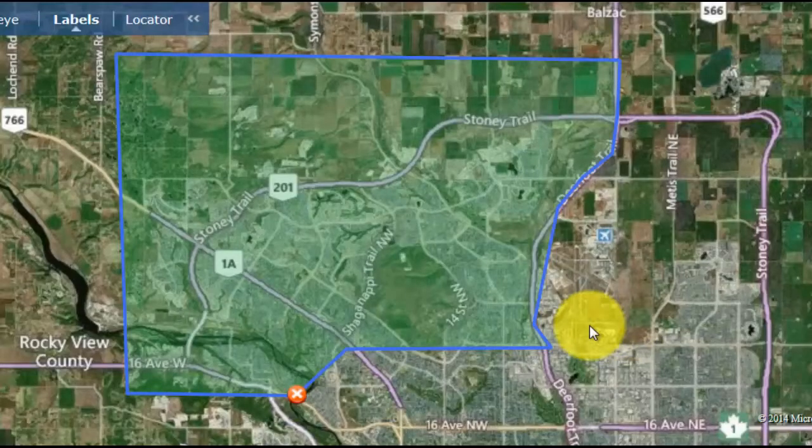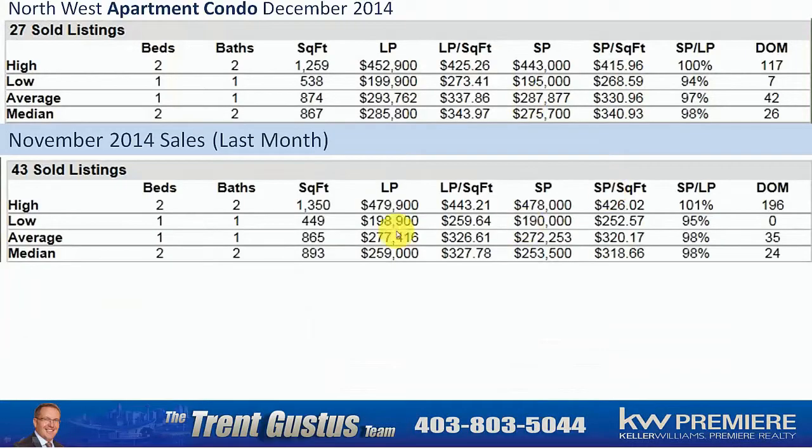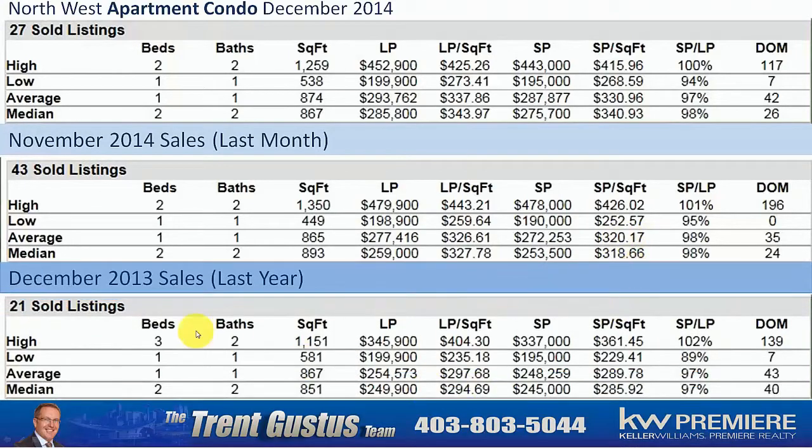So now we'll move on to the northwest section. Okay, moving on to the northwest: 27 sold listings in December, priced between $340 and $330 per square foot, and the average sale price $275 to $287. Now we look at how that compared to the previous month: 43 sold listings, priced between $318 and $320. And December of last year, 21 sold listings.